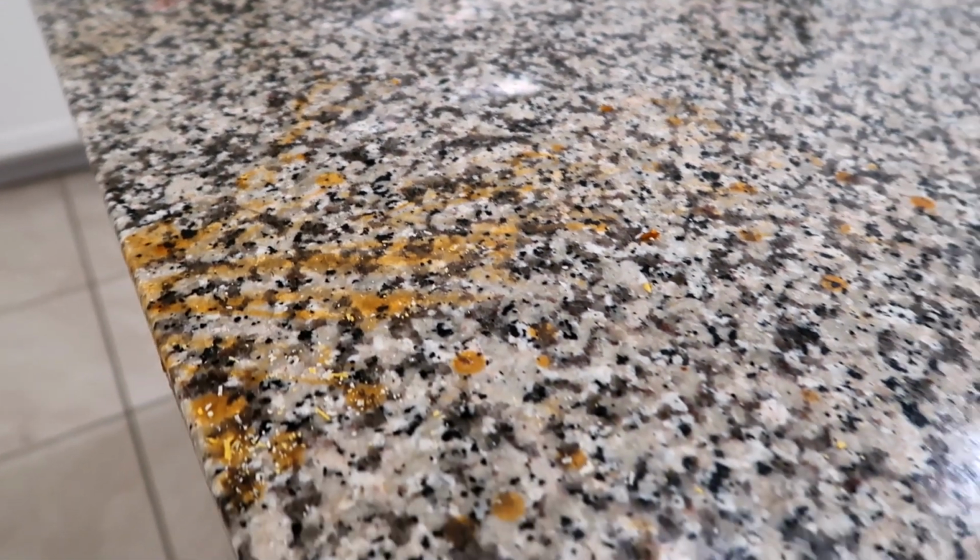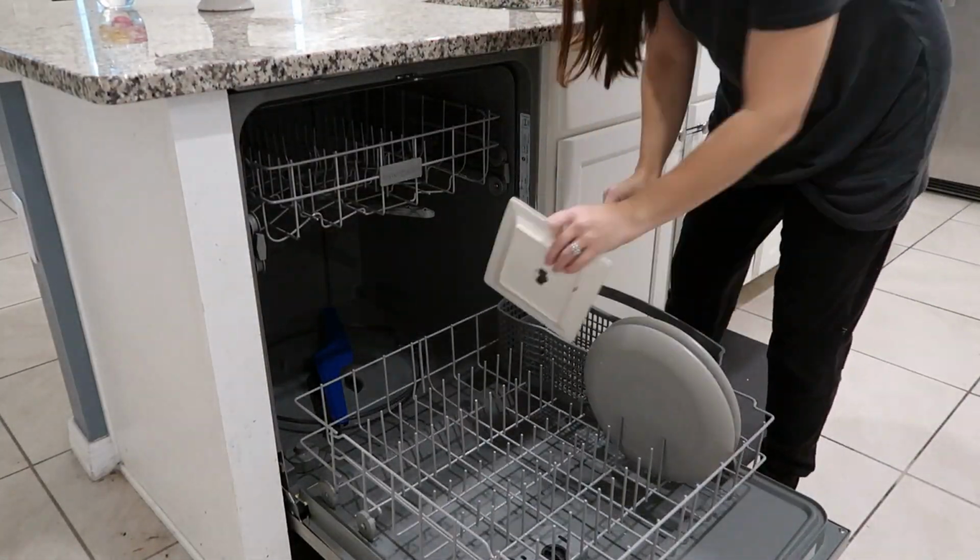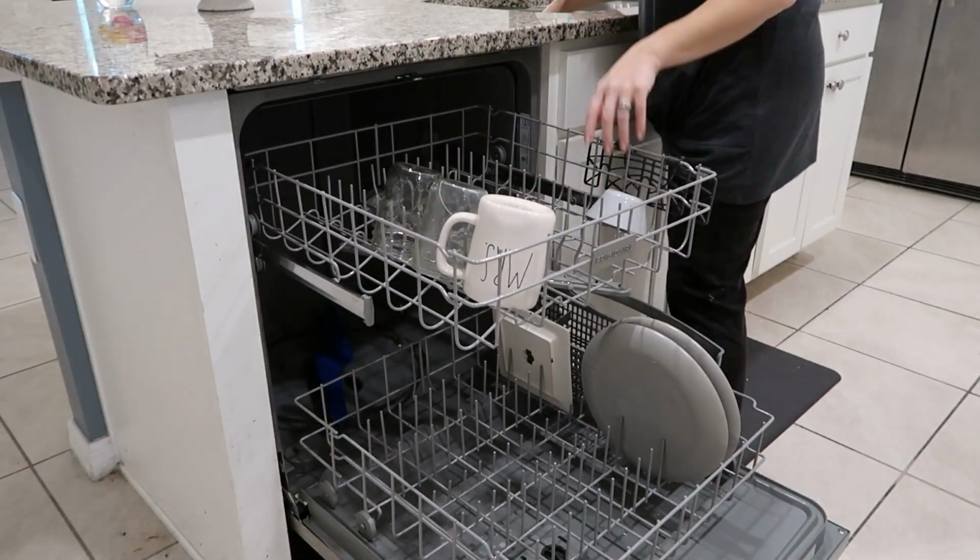Moving on into the kitchen, you could see all this crap on my counters. I'm not even sure what half of it is, but my kids have gotten stuff stuck everywhere on these counters. It is absolutely disgusting. So the first thing I'm gonna do is get the little bit of dishes that are in the sink into the dishwasher and out of my way.